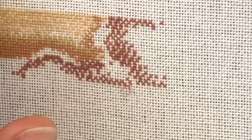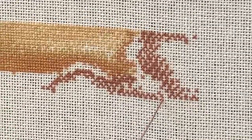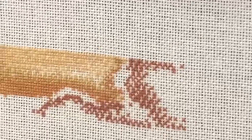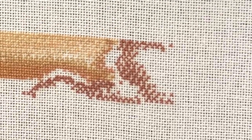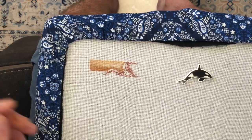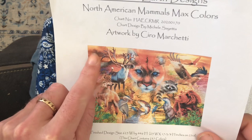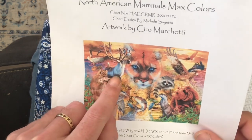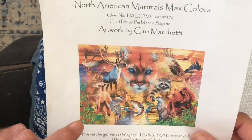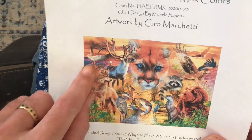And it would help if you could actually see what I was doing. So we'll zoom out so you can see what we've done. That's what we've done so far. I have no idea whereabouts that is on here, probably around about here. This is the big beast here. It looks like a reindeer to me, it could just be an elk or something like that. And then we've got the owl just here as well.